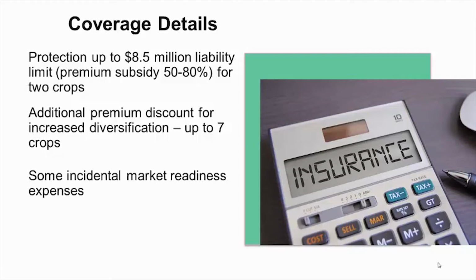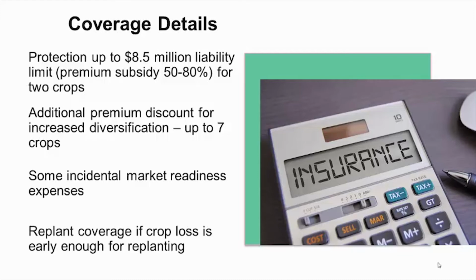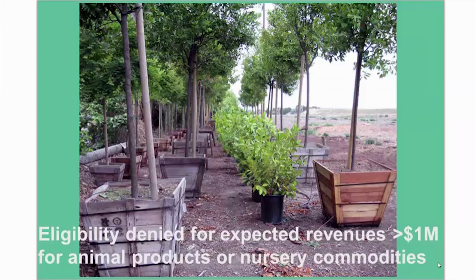This product also includes some incidental market readiness expenses necessary to make the crop ready for sale, such as washing, trimming, and packaging. Another insurance feature is replant coverage for crop loss early enough to allow replanting. A limitation to WFRP is that eligibility is denied if expected revenue from animal products or nursery commodities is greater than $1 million. This may also be used in combination with an existing nursery policy.